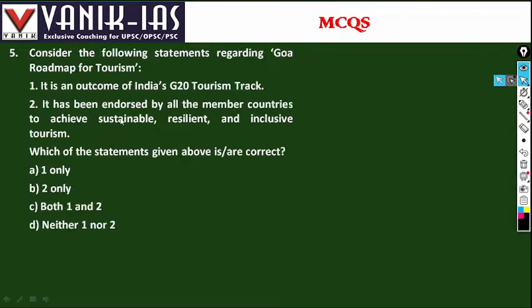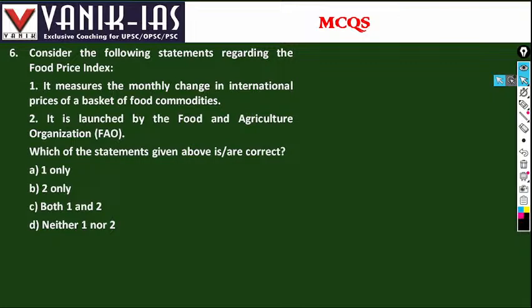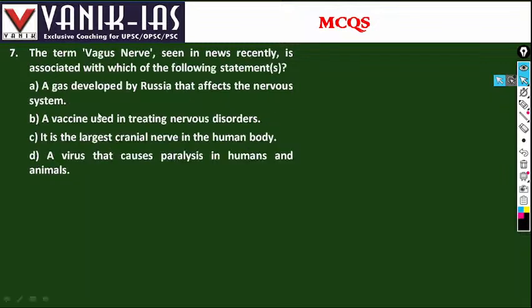Consider the following statement regarding the Goa roadmap of tourism. It is an outcome of India's G20 tourism track. That is right. It has been endorsed by all the member countries to achieve sustainable, resilient and inclusive tourism. Then both 1 and 2 are correct. Consider the following statement regarding the food price index. It measures the monthly change in international prices of a basket of food commodities. That is right. It is launched by the Food and Agriculture Organization. Here both 1 and 2 are correct.